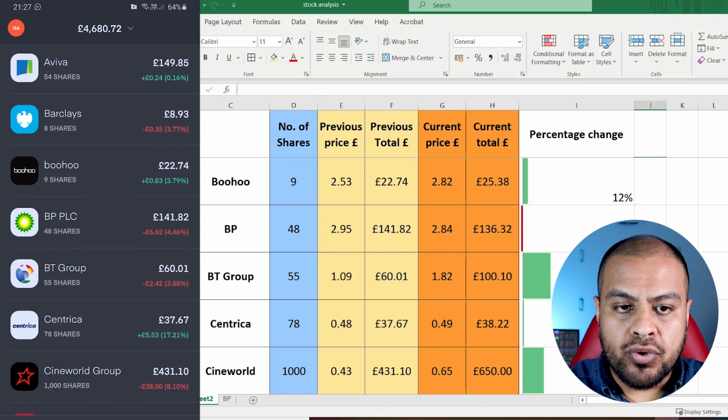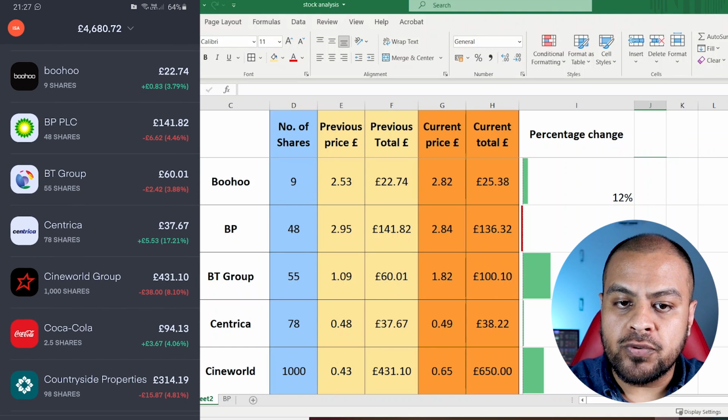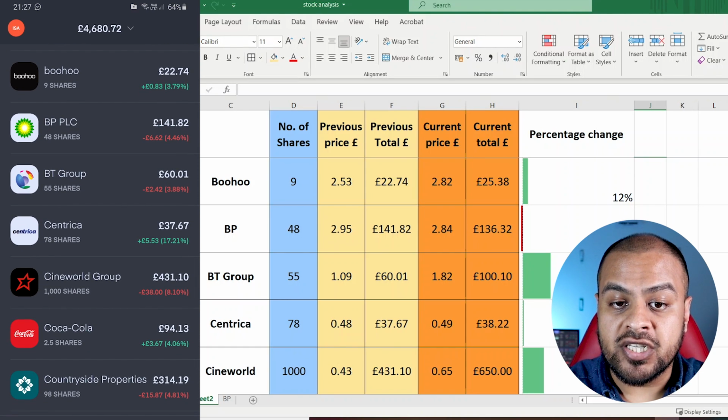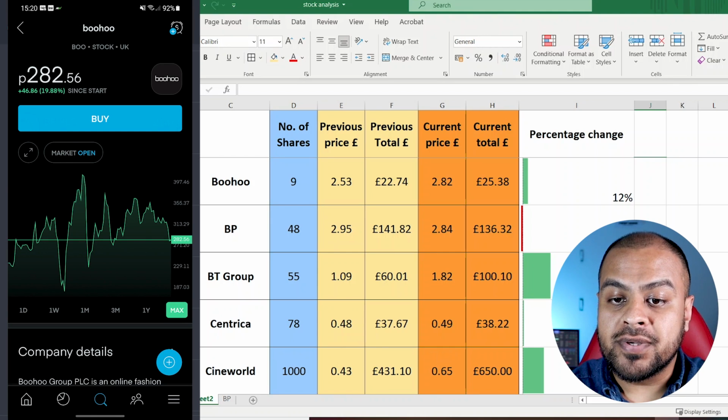Next up, we have Boohoo. So I had 9 shares at £2.53. It was worth £22.73 in July 2020. Its current price is £2.81, giving me a 12% gain.